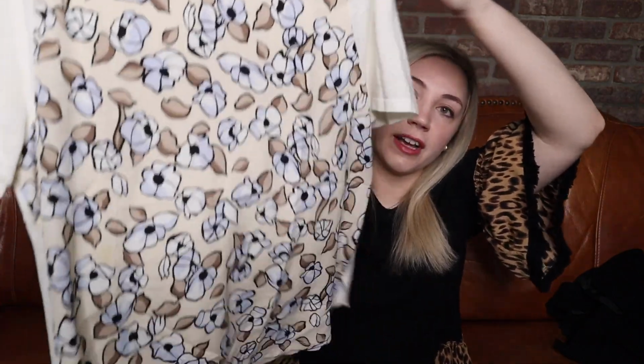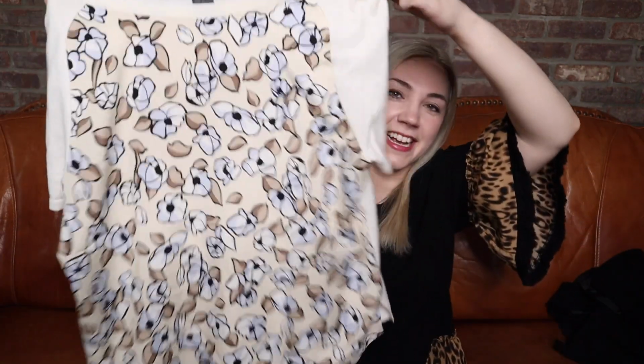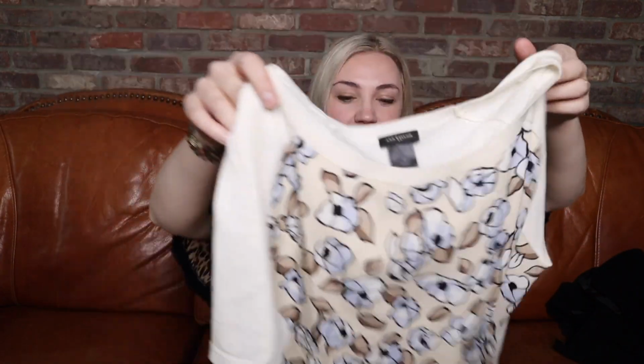This one is very adorable. I'll also probably offer all these items to my mom as well, just to see if she wants anything. But this is cute. This is from the brand Ann Taylor, and it is Ann Taylor Factory. Again, size medium. I guess I should not say the size because it will all be basically size medium. And the materials tag has been cut out. It does feel like it could be something good, but yeah, I'm just gonna take that one to Clothes Mentor.